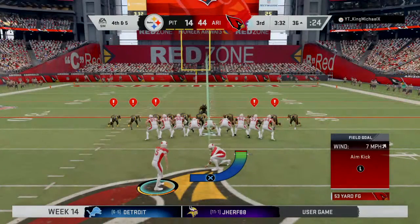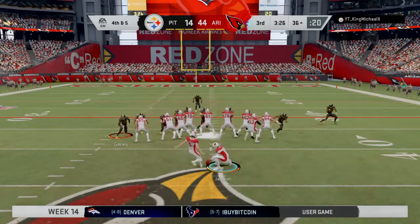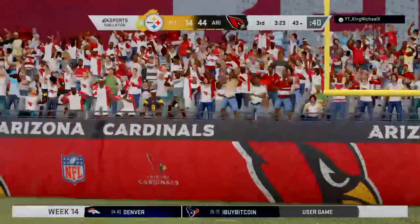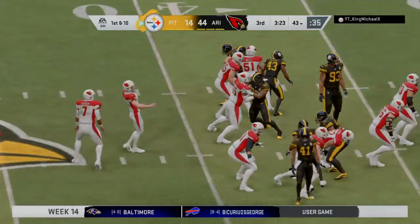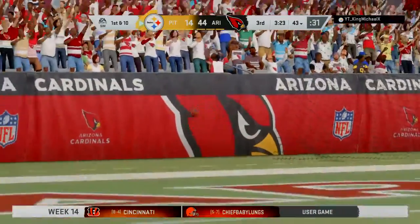So out comes a field goal team now for the second time here today. From the right hash, this from 53. And this one is no good. He missed it. And this score will stay right where it is. Everything looked good. Good snap, good hold. Sometimes, though, the ball just doesn't want to go where you want it. And this one winds up no good.